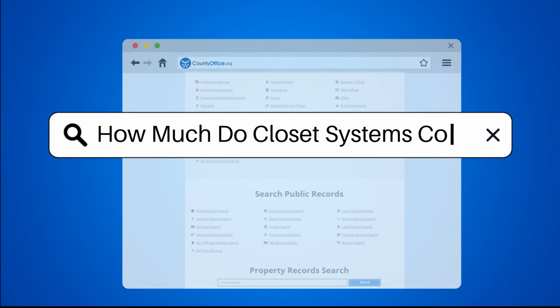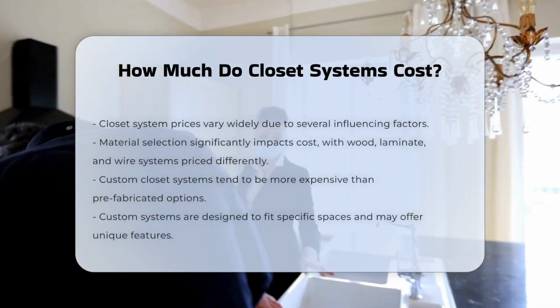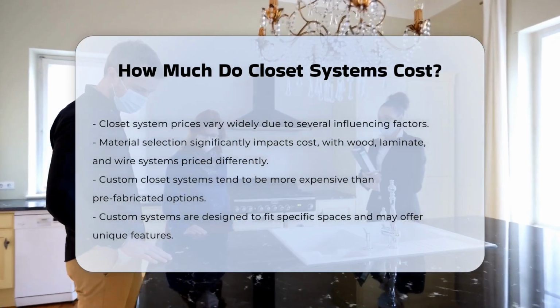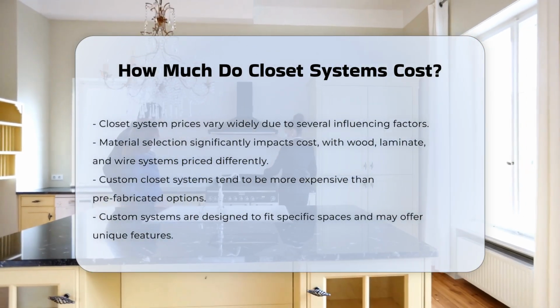How much do closet systems cost? Closet systems vary widely in price due to several factors. The material used in the construction significantly impacts cost. Wood, laminate, and wire systems each have different price points.